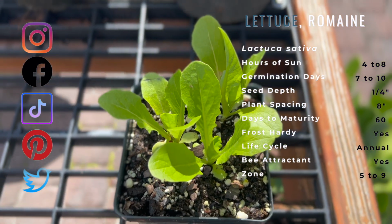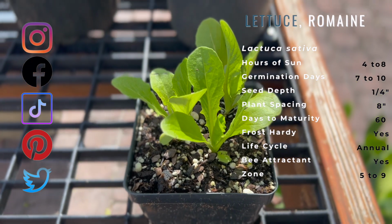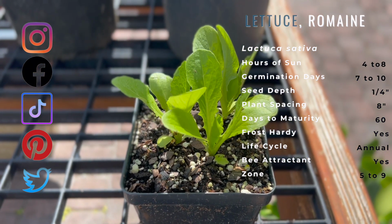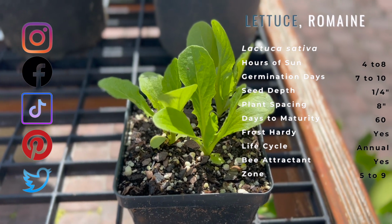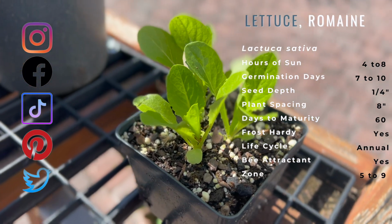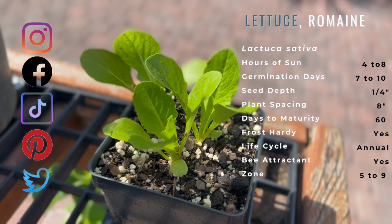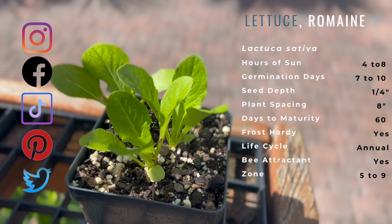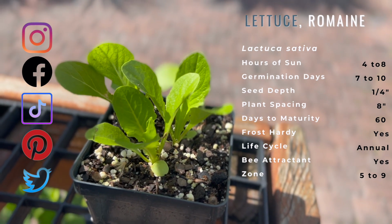Romaine lettuce is medium to large in size with an elongated shape and stiff, upright leaves. The outer leaves are dark green with a prominent white central rib, and as the leaves grow smaller in the center, they become paler in color, almost fading to white. Romaine lettuce is crisp, succulent, and crunchy with a mild, slightly bitter taste.